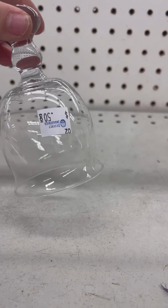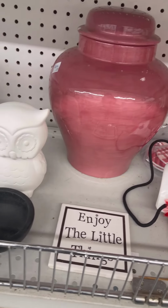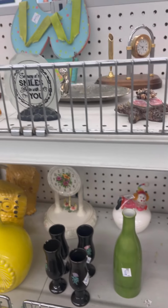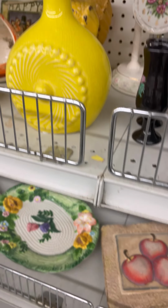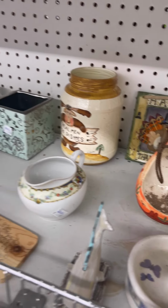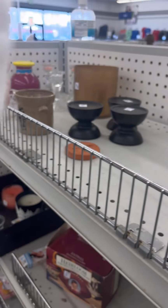Now I saw this little glass bell, but I wanted to use it on the top of a cloche, so I put it in my cart, and we'll see if I ended up getting that one as well. I really like the design of this yellow vase here and these little yellow owls. They would be so pretty painted. Yellow just isn't really my color, but you could paint them any color.